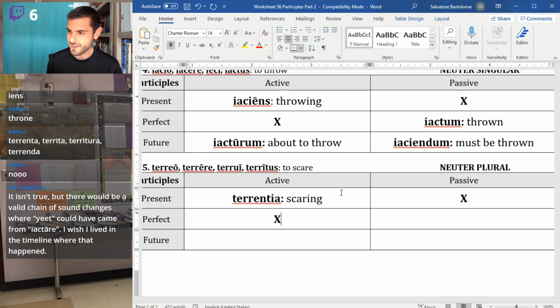Yeet could have come from iactare. Interesting, yeah, because that ia, right? I am not a scholar to know. I mean, I know where yeet came from. I don't think etymologically it's too grounded. But I like the idea of yeet coming from iactare. We're going to go with that. To yeet it across the room. We'll say it comes from iactare. And iactare can also mean to boast or to have swagger. So I like to think there's some connection there. If you yeet something, you got some swag.